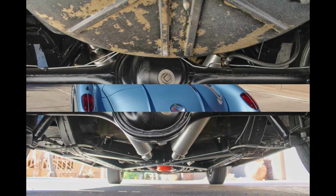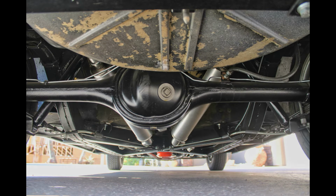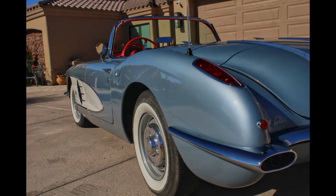So I thought a 58 Corvette would be a good resto mod. That'd be a really good starter. I don't care if it was an old beat-up Corvette. It's still a 58 Corvette. Really, that's the body style I wanted. And it was my quest then to go out and see him.